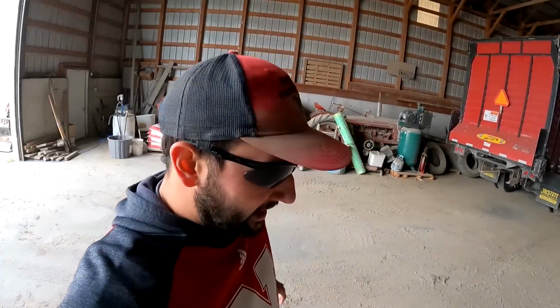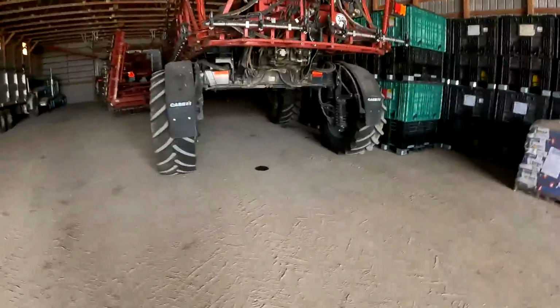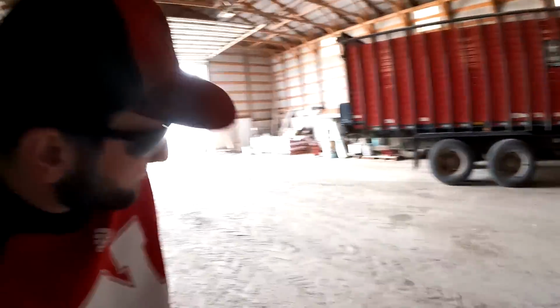Now I'm going to work on the sprayer a little bit. We have some hydraulic oil leaking. You can kind of see we're just losing ever so slightly out of that. It just drips all night. So it's a really slow leak.